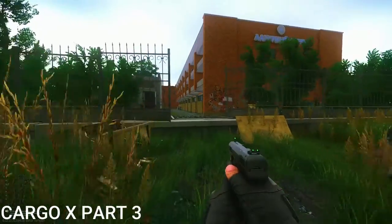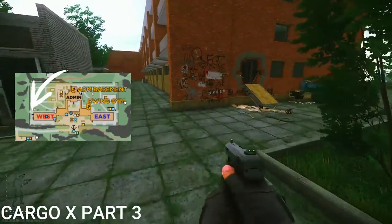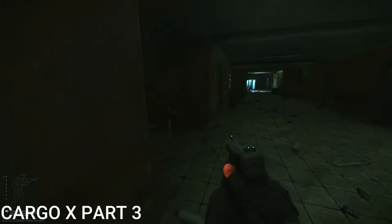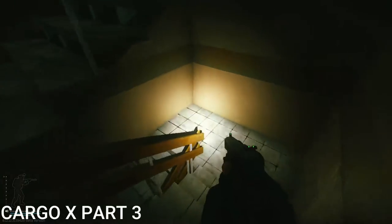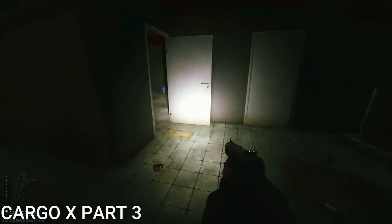Cargo X Part 3 is going to take you to the west side of the resort. You're going to go through the break in the fence and then go through the break in the wall here. This is the quickest way down. You're going to hang a left at the spiral staircase, go down. You're going to hang a left after the staircase. You're not going to do a fun little spin like I did.